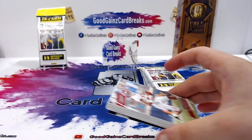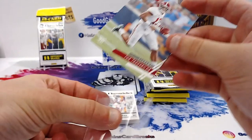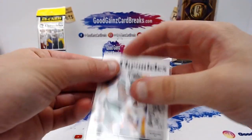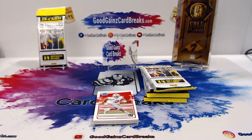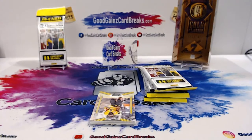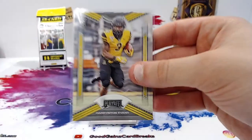There's the boy on the bottom, and here's your guys on the top. Tua Tagovailoa back in action for the Dolphins. Benny LeMay. Have to double check where he is, but he is definitely on a team. Pulled him in the past. J.K. Dobbins, rated rookie for the Ravens, in that dominant run attack. Darrington Evans for the Tennessee Titans.